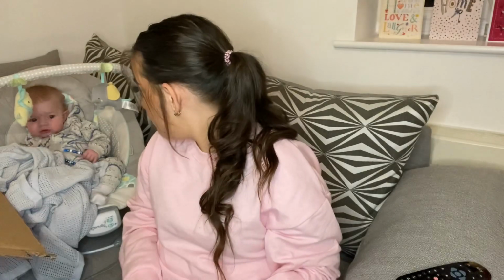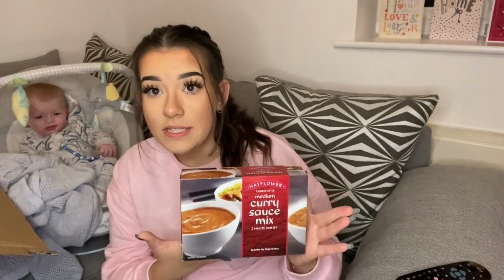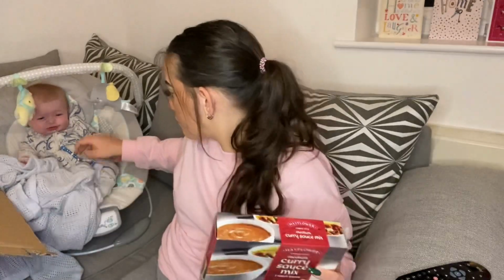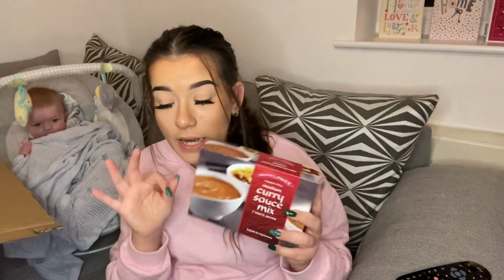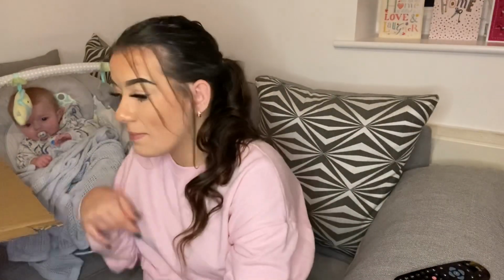First of all, if you're in Slimming World like I am, then everyone would have heard of this. This is the Mayflower Curry mix. This is the best thing ever. It's basically a powder that you mix water with, and you boil it. It literally tastes like the curry sauce from the Chinese. It is literally my favourite thing ever. I'm not a curry person, but this is really nice. So I got that, and that's the medium one.